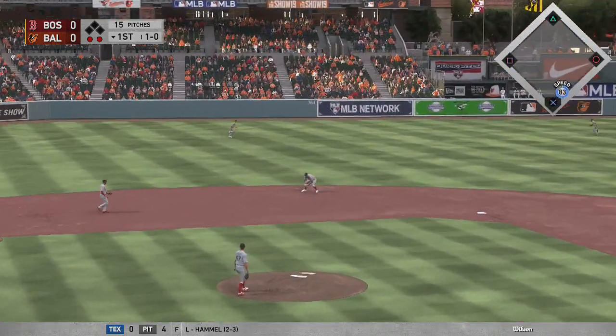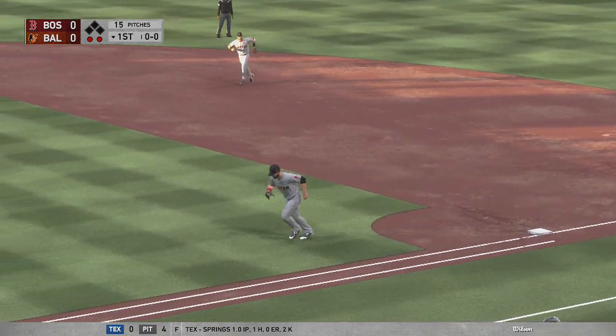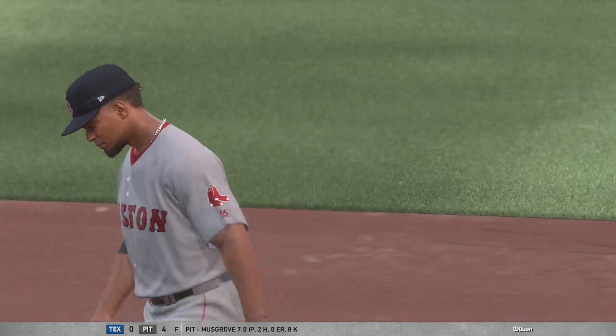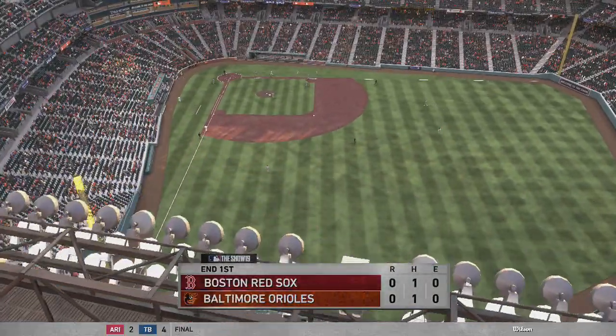Hit hard on the ground to short. Gloved by Bogaerts. And the throw just does beat him at the bag, so the side is retired. Nothing doing this time around for the O's. And this is still a 0-0 ball game.